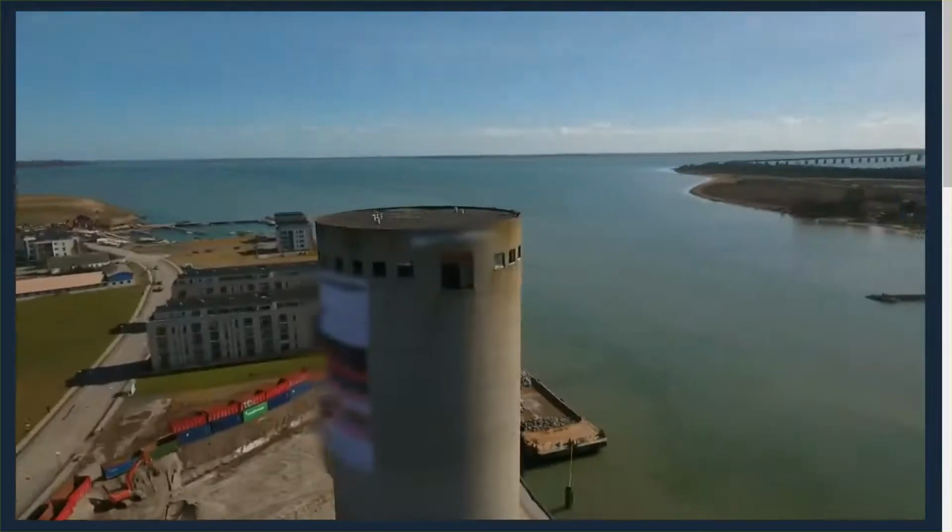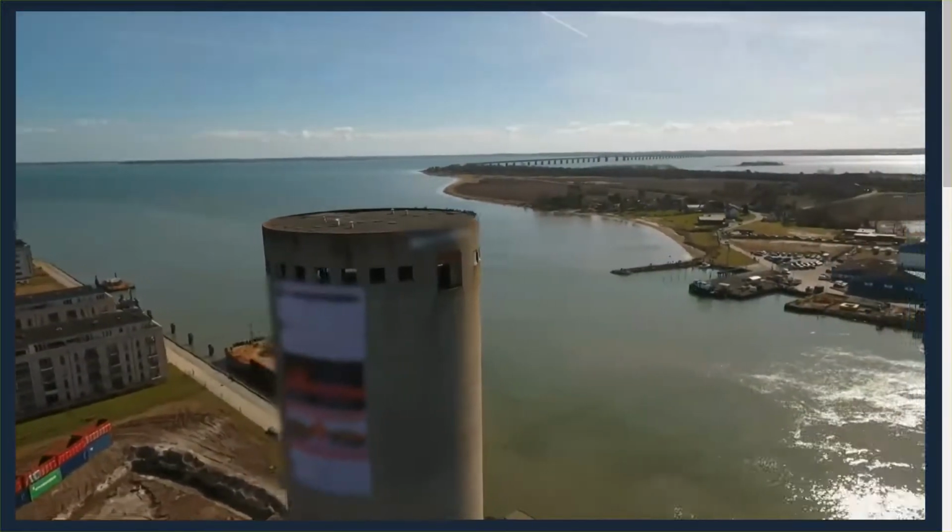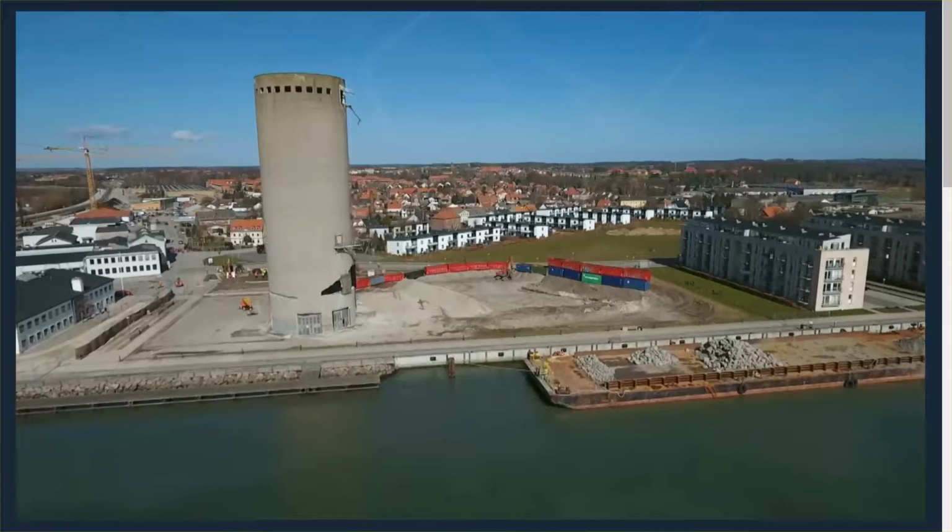But not everyone was keen on the idea of demolishing such an iconic landmark, such as Eva Soma, who worked in the cultural center right next to the silo. Well, I sort of liked the old silo because it was a big thing for this city. Has been here for 36 years.